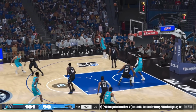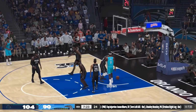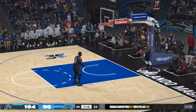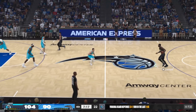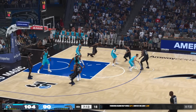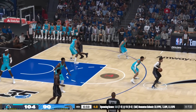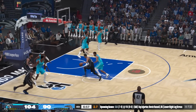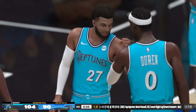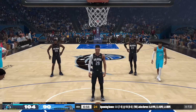Oh my God. Great cross-court pass. Webb cans it in the corner again. 2 for 2 from beyond the arc. What a great pass there by Jamal Murray. There's nobody even close to Webb. They're doubling way too much. Under 5 on the shot clock. Richardson has to create, and he's fouled. It's the third on Jamal Murray.